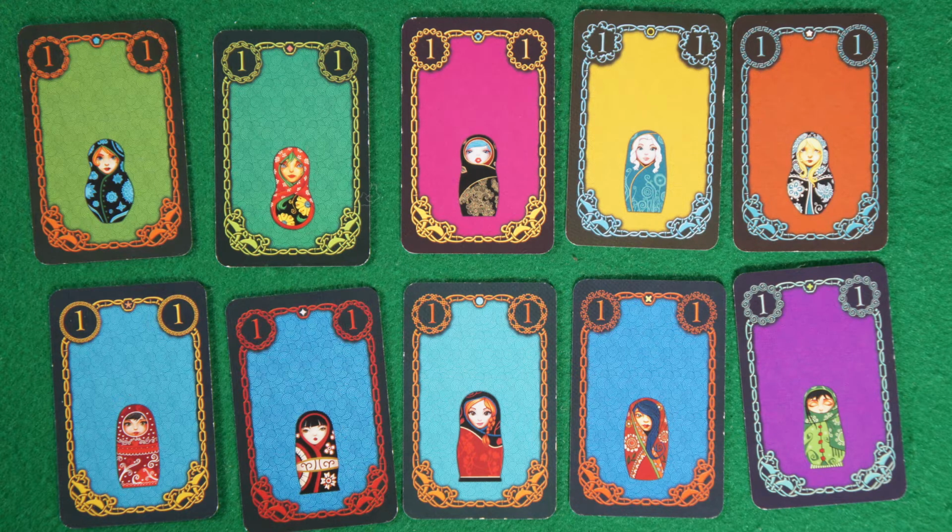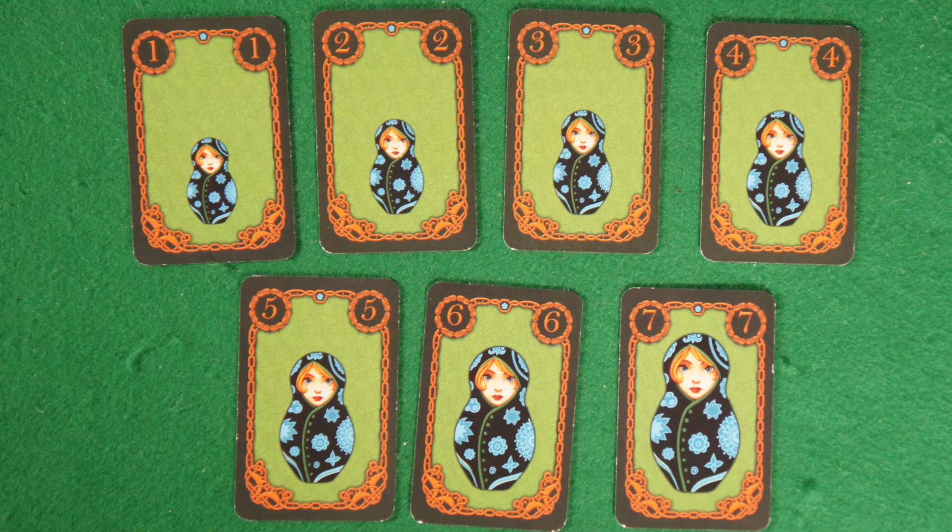So in this tiny little box, you're going to get 70 cards, 10 different suits, 1 to 7 from each set of Matryoshkas. And the 1s are nice and little, tiny little Matryoshkas, and the 7s are the biggest ones, so they can all nest nicely. You're going to score your points in a fairly predictable way.